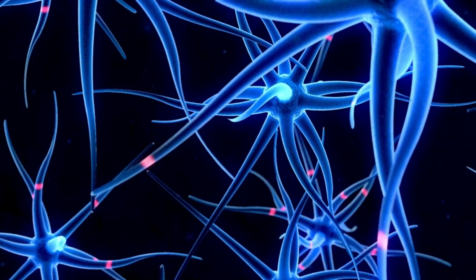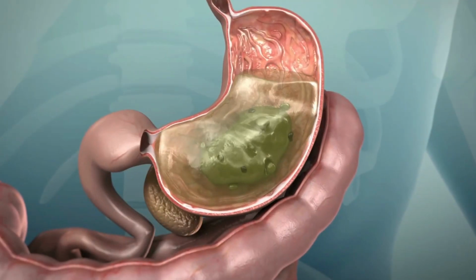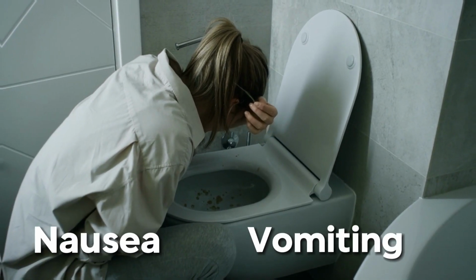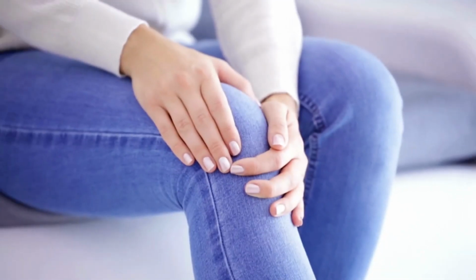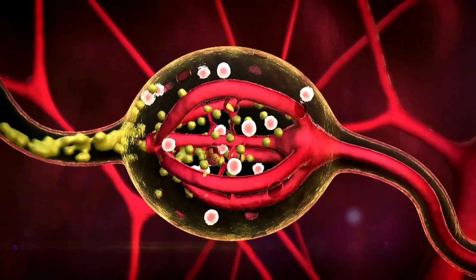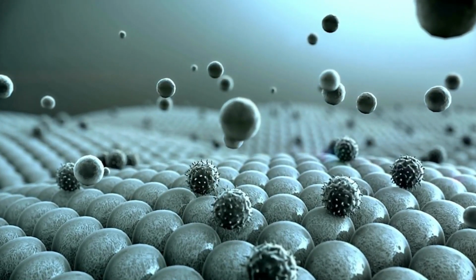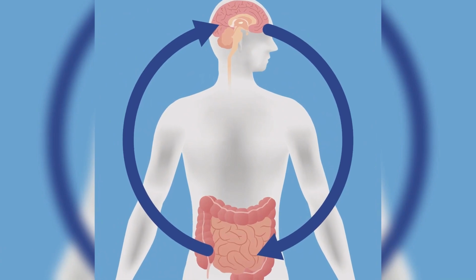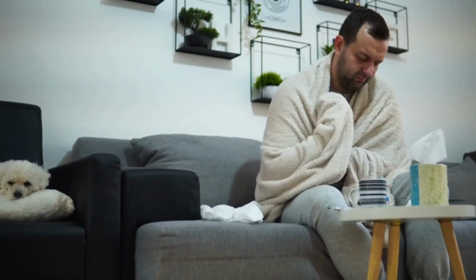This can happen as the shared nerve connections between the kidneys and the GI tract can trigger an upset stomach. In some cases, nausea and vomiting can be a response to intense pain caused by kidney stones. Severe pain in any part of the body, including the kidneys, can cause your stress hormones to rise. These stress hormones can interfere with the normal functioning of the gut-brain connection, leading to the symptoms of stomach upset like nausea and vomiting.